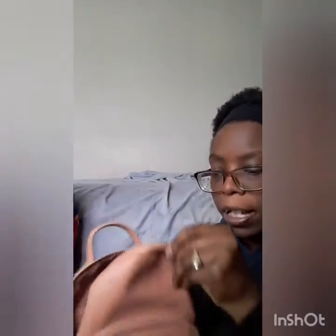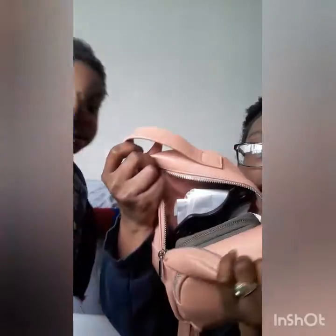So this is it. It's got two pockets. This one and that one. And it pretty much fits everything, so yes, we're gonna jump in it. So this is the BJ, come on now. This is the inside of my bag, so we're just gonna jump in.